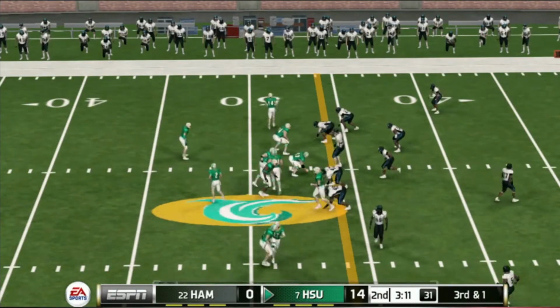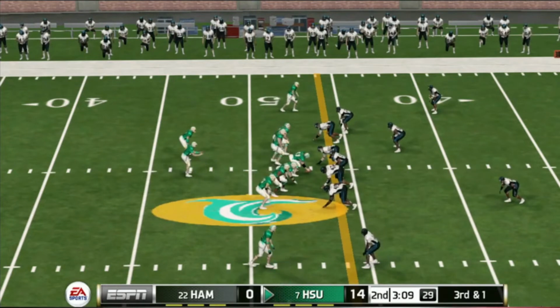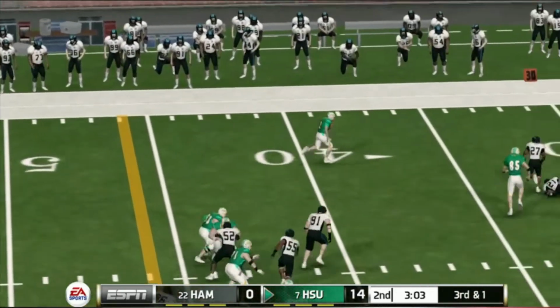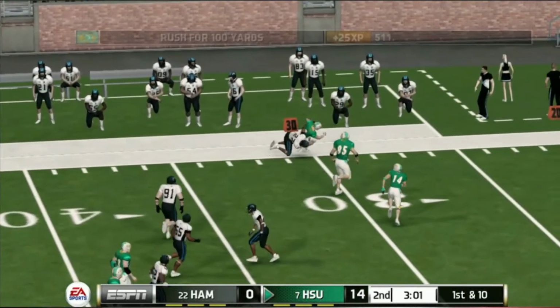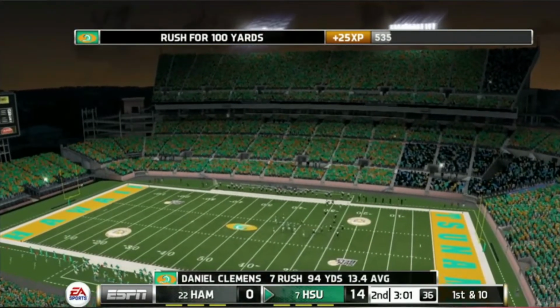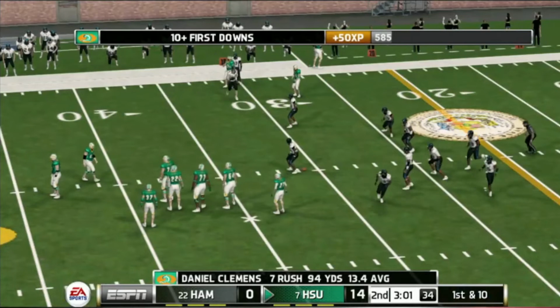Fourth down. Hey, check right. Go! Has some daylight. And they push him out at the 31. That's good for a gain of 16 yards. That makes it first and 10.